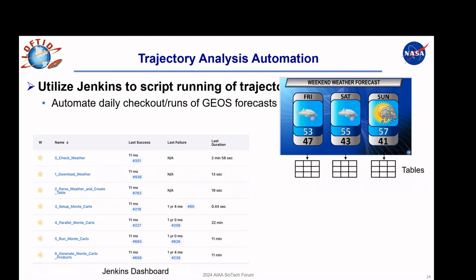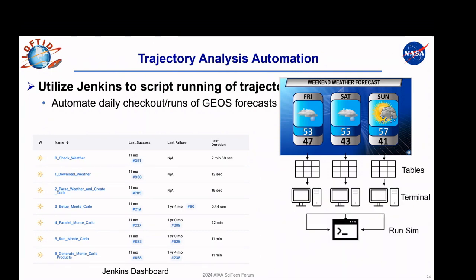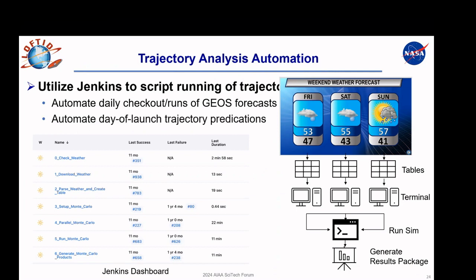Then we would take that and put it into atmosphere tables that we would integrate into our POST simulation that we would run on our lab clusters in parallel, and we'd generate a results package that we would then send to the parties of interest to show this is the prediction using the 48, 72, and 24-hour forecasts. And we would keep doing that constantly to the day of launch.